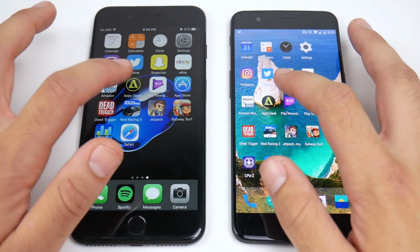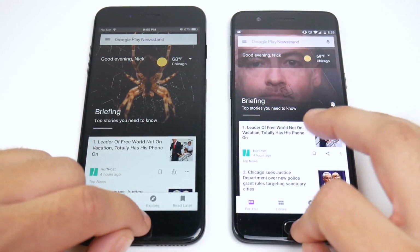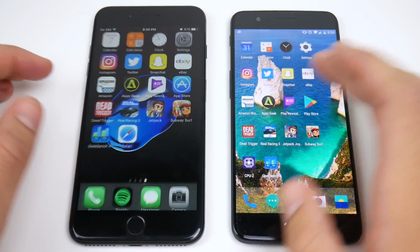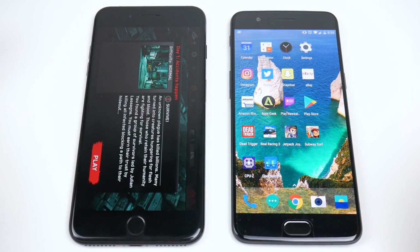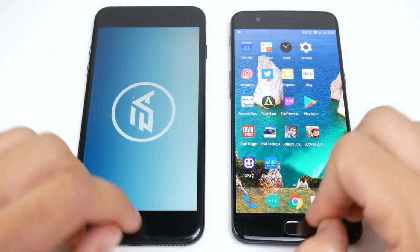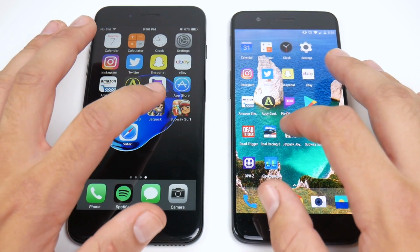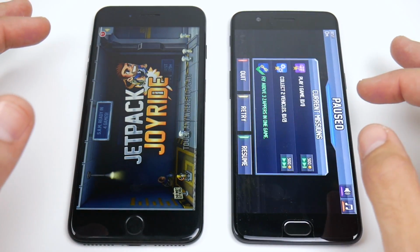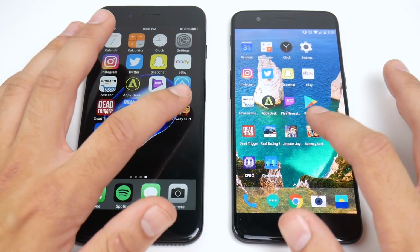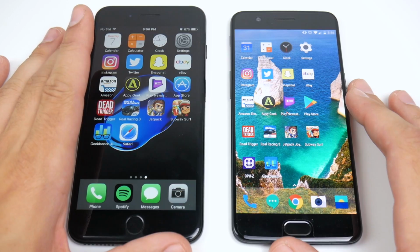You can see the OnePlus 5 again, going into Play Newsstand again, OnePlus 5. And let's go into App Store, Play Store. About the same there. Let's go into Dead Trigger. And here you can see where the iPhone still holds its lead, and it beat, we didn't even do Real Racing, it beat the Galaxy S8 earlier this year. Let's go on to Jetpack Joyride in gaming. So it's doing it to the OnePlus 5 as well. So let's go into Subway Surfers. You can see slightly better for the gaming on the 7 Plus.